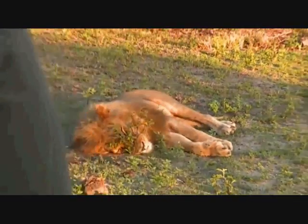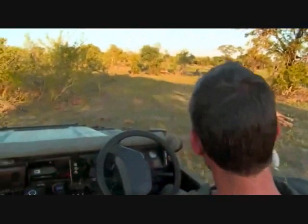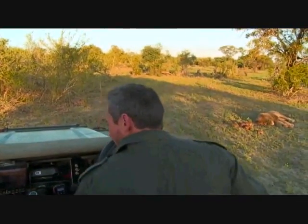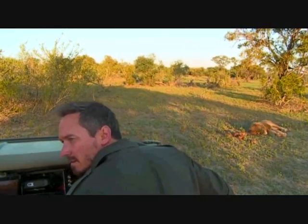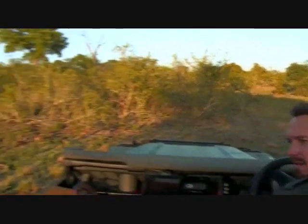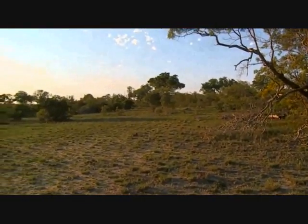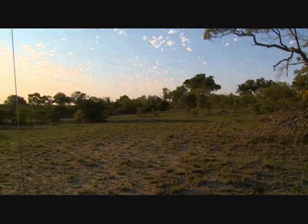What I'm going to do, just listening here, we can hear something off in the distance here. It's a squirrel that's alarm calling.